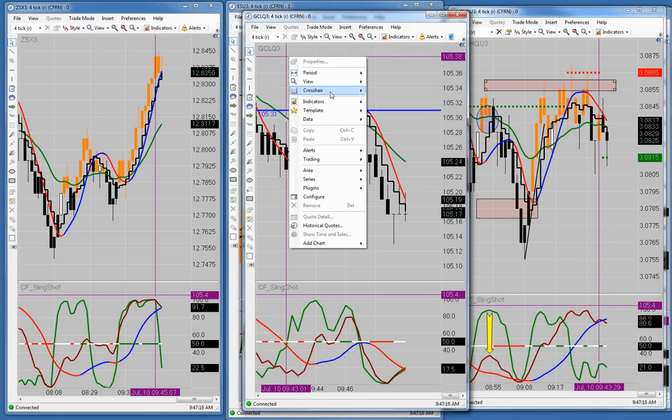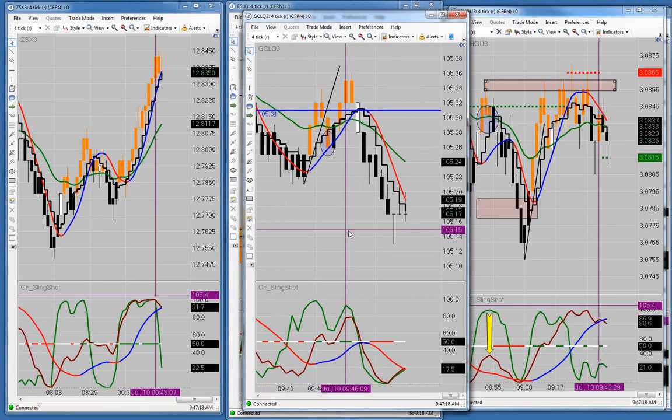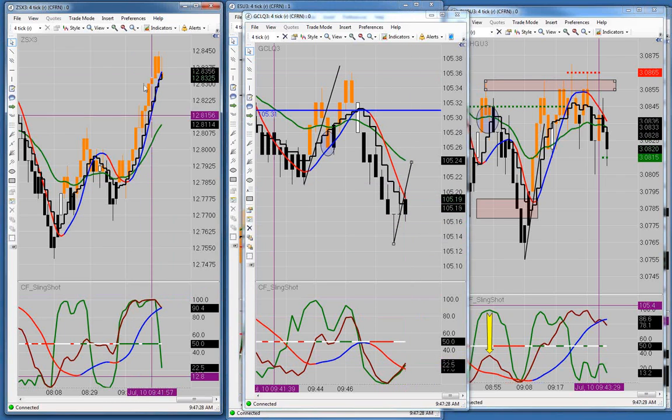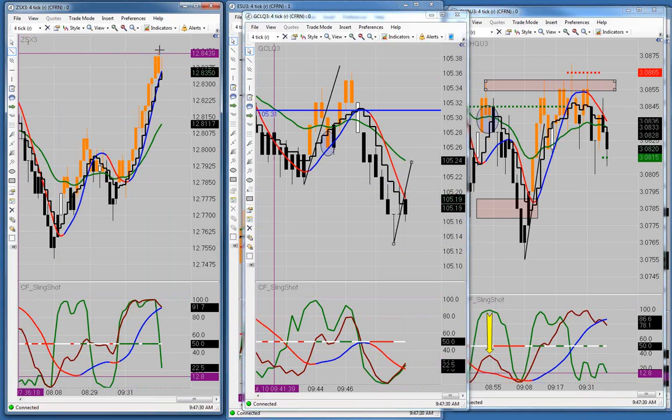Hang on a second. I'm going to take that crosshair global thing off. Here's the trend line on the crude. But we need an up close on this bar so we have some divergence. Okay. Over here on the soybeans, this is now going to be our trend line right there. All right, we have some divergence there.